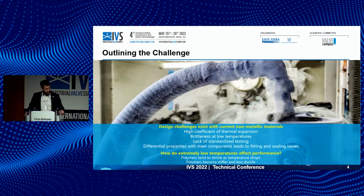So the challenge here is that typically non-metallic materials have a high coefficient of thermal expansion, and they become brittle at low temperature. There are various ways to test cryogenic valves, which are quite challenging again. And there are differential properties with steel components, because typically non-metallic material is in touch with a metallic material. And of course, it's really hard to have these properties matching.